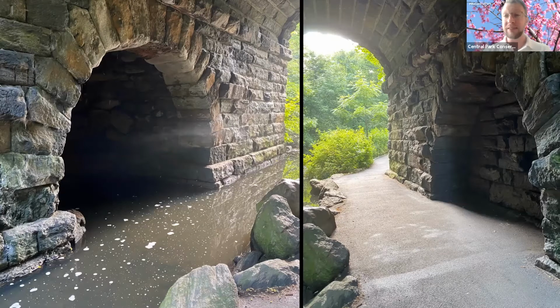Another feature that I really like of the arch is the exposed quarry marks, and all the stone for these was pulled from the park. And so you can actually see those in the upper right-hand corner of this left photo. There's little tubes, and those are the quarry marks. And once you know to look for them, they are absolutely everywhere, all the way across the park.